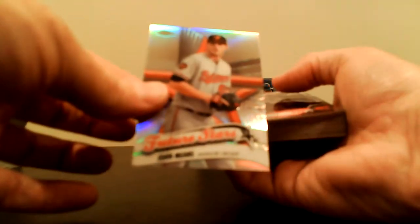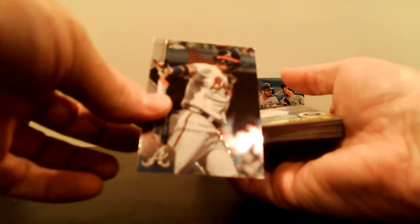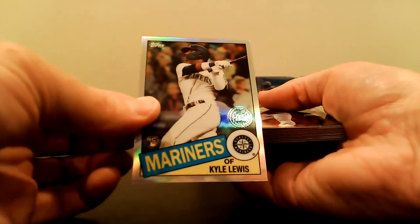Regular cards. Arraez. Schwarber. John Means. Future Stars. Ray. Merrifield. Arcia. Another Kyle Lewis sighting, freshman flash. Come on. Come on. There you go. Abreu, Bogarts, Acuna. Why not? I have another Kyle Lewis. This is the Kyle Lewis show for these 10 boxes.